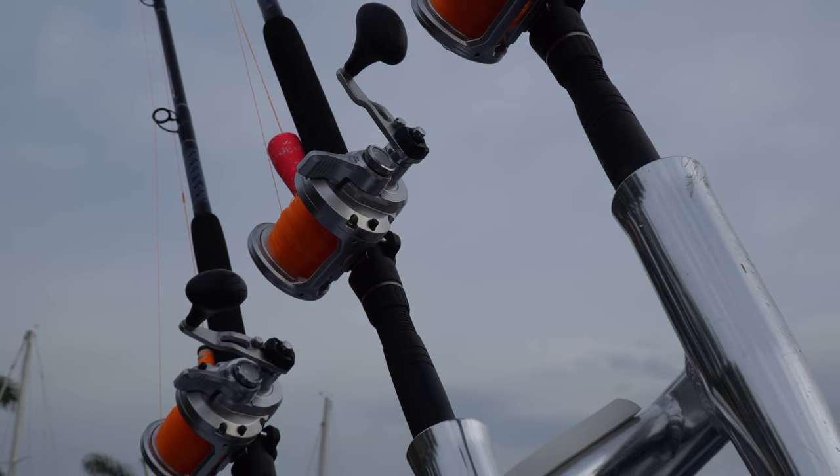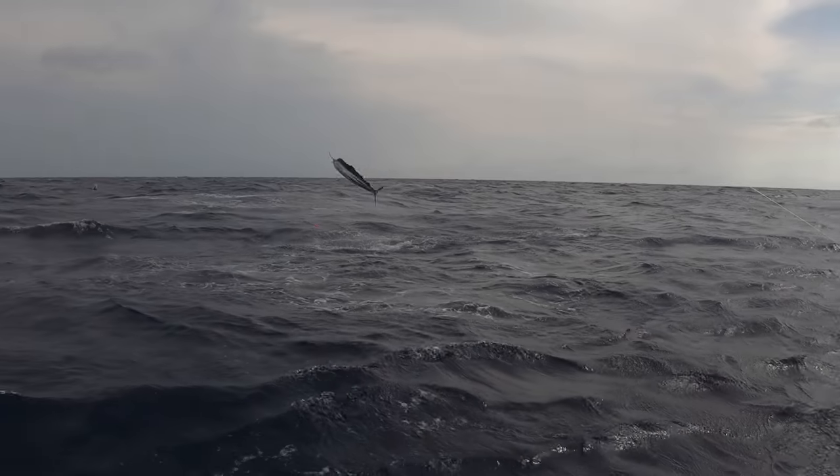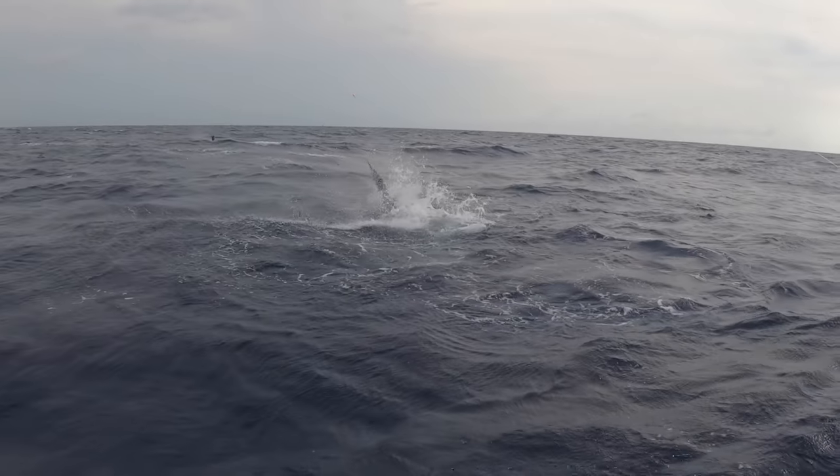We got the kite rods. We got live bait rods. We're going to put up both. Try to get into some king sails. Got a live well full of goggle eyes and pilchards. Let's see what we can make happen.